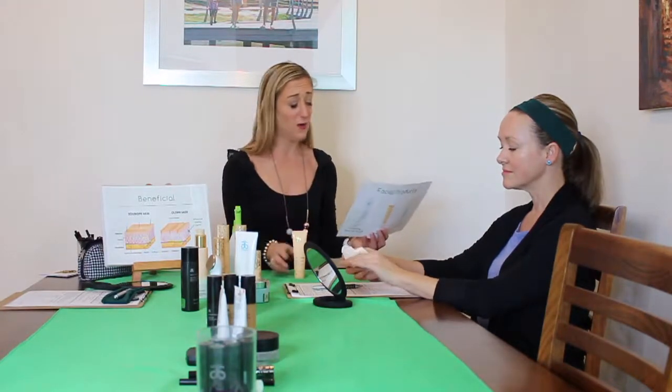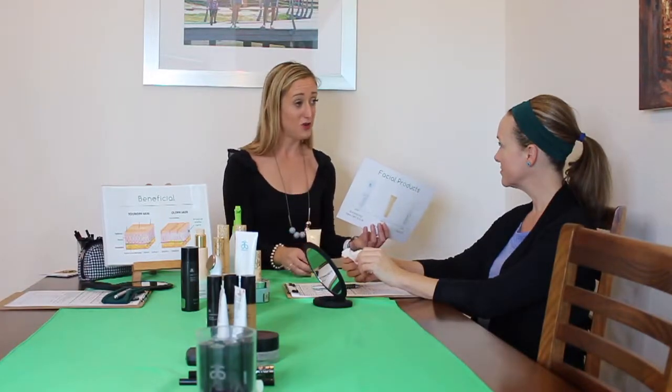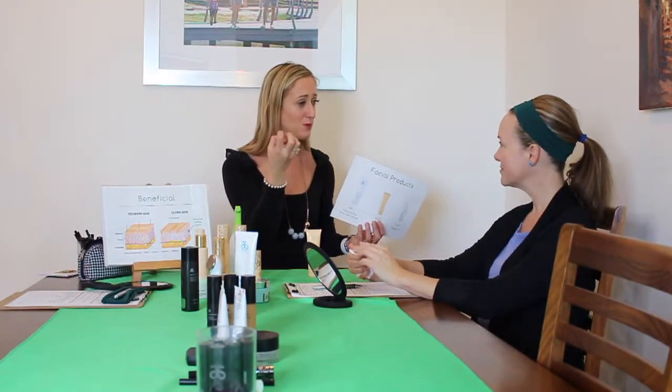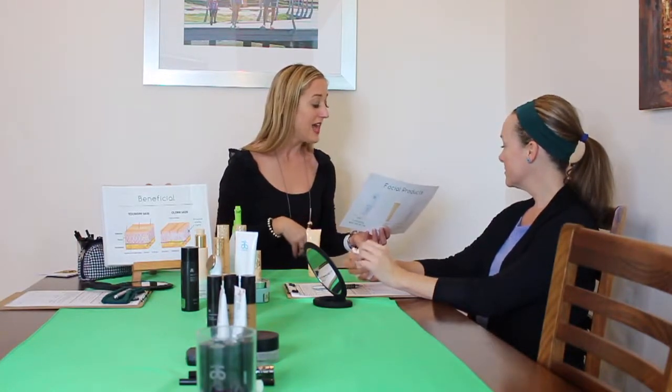And one of the absolute reasons why I absolutely love this product is you get far superior product penetration with every single product you use after you've used this, because you've removed all that dead surface skin that it's going to just sit in and be absorbed by. So you've actually taken all of that off. So you get much better superior product penetration.